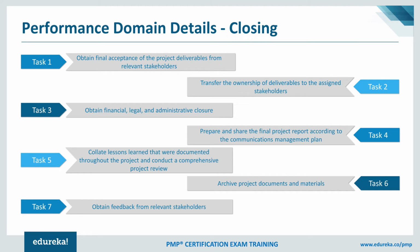From finance and legal and administrative point of view, we need to perform certain activities. Like if there is any contract with the vendor, we need to make sure that we close that contract successfully, properly by completing all the administrative closure activities of the contract. Once we do all that, we have to also prepare a project report and communicate to everybody about the project closure report that you have prepared. And then there is another thing that we do, which is called PIR, which is post implementation review.